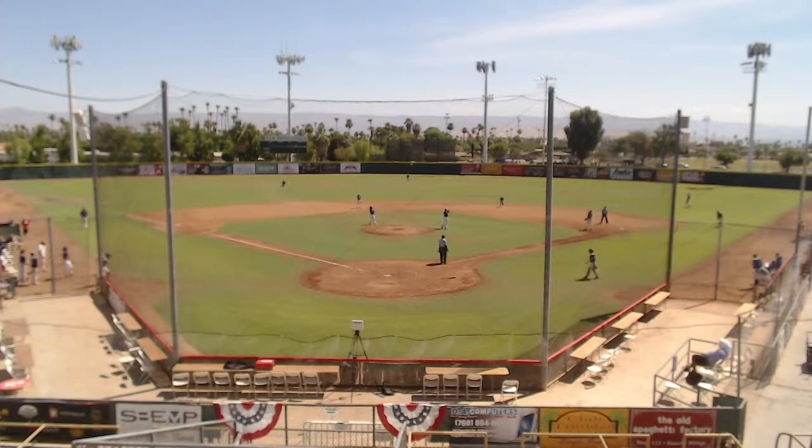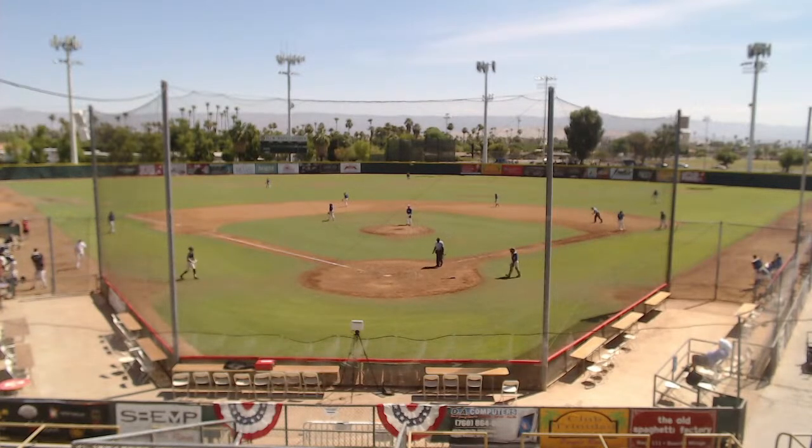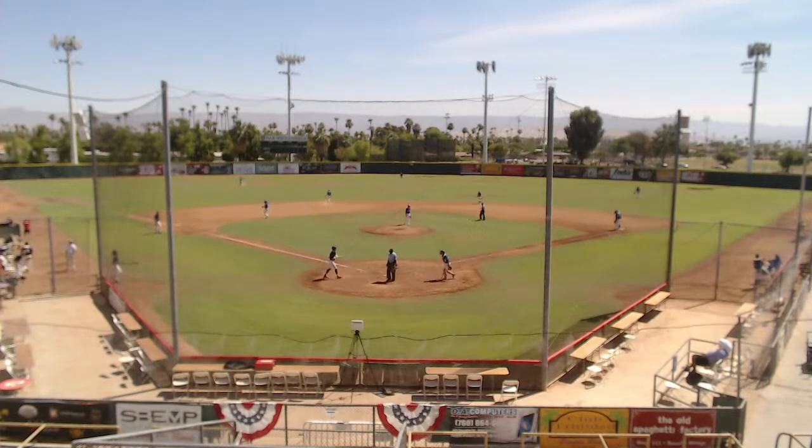But the swipe tag just not in time. Chris Leary able to reach. Beats out an infield single. Had a way to handle it by Drew Baskin. Just the rush throw took Linderman off the bag.